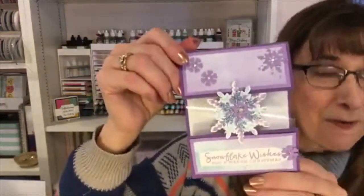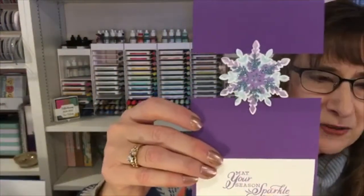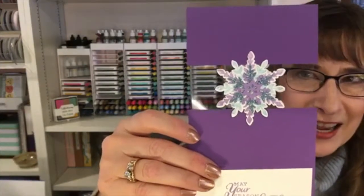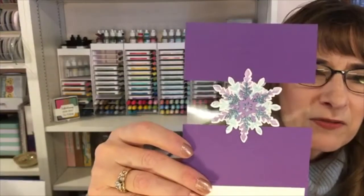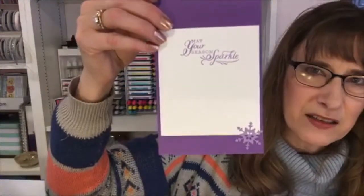So get ready for being amazed, because when you open this card up, oh, what do you see on the inside? More snowflakes, more die cutting. So she reverses the snowflake and puts it on the inside as well, all beautifully decorated. And here's the bottom portion of that. Yeah, I have pretty talented downline members, do I not?